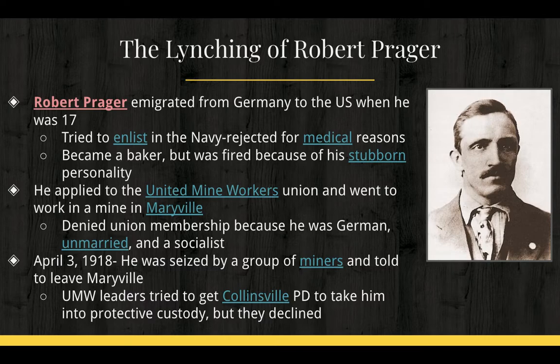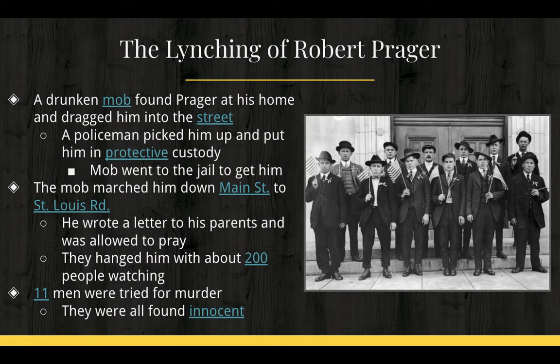Okay, so he goes to his home, and the UMW leaders were a little concerned for his safety because he was ticking off a bunch of miners, and so they asked the Collinsville PD to take him into protective custody, but they declined. Okay, so then a drunken mob is going to find Prager at his home and drag him into the street. Then a policeman's going to intervene, and then they're going to take him into protective custody.